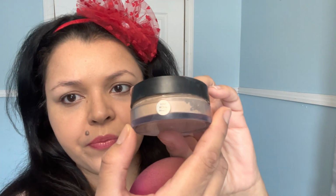Okay, and I also like how this dries down. I feel like foundation sometimes can be so wet that it can be overwhelming, but so far I like it. I am going to set it with a little bit of setting powder, and my favorite setting powder is actually the e.l.f. Halo Glow setting powder, and I am in the shade medium. This is the one I've tried, like so many expensive ones. When I have dry skin, this is the best.